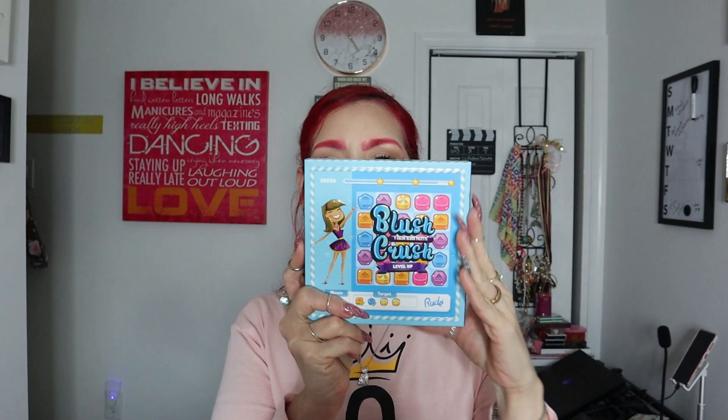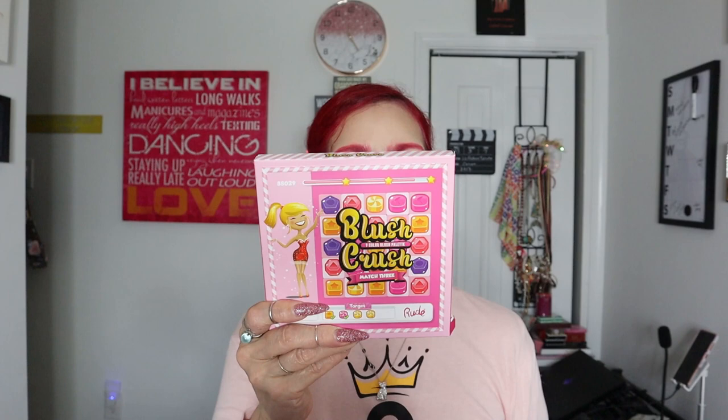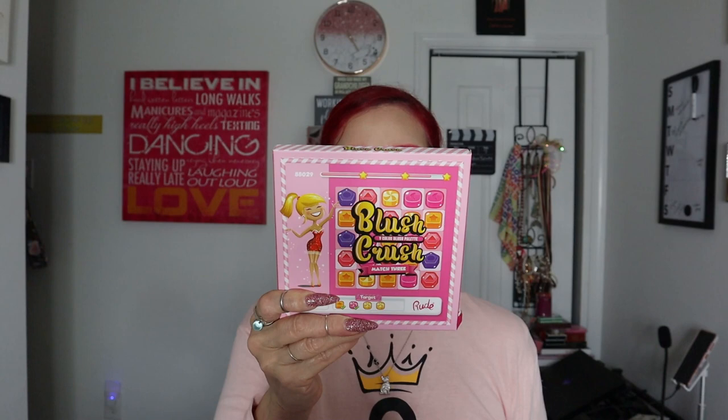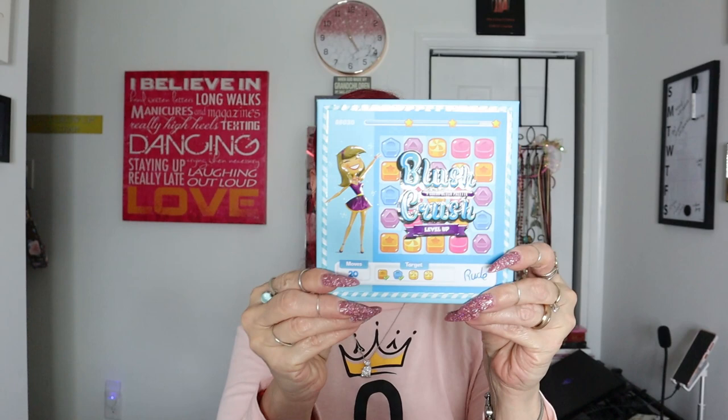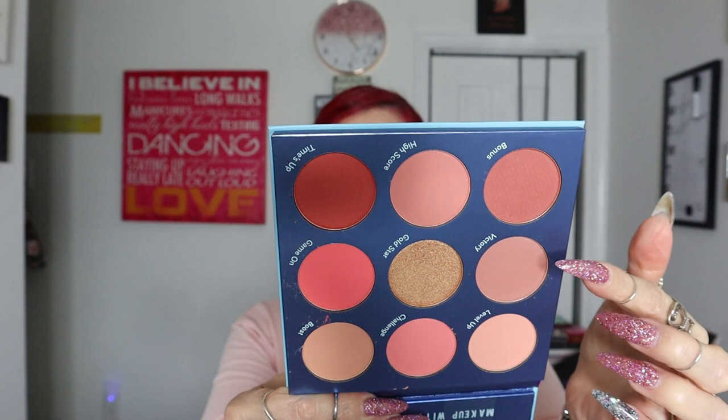Then I saw this one. And this one says blush, crush. And this is a 9-color blush palette. Oh, yeah. This one says, score the blush crush leaderboard with 9 blush shades to deliver a rosy flush. Wear each shade alone or match 3 or more to level up the look. But it's the palette, guys. The palette always does it. And this is how it looks. And the shades are more like peachier and lighter, like lighter peachy or lighter pinky. Really, really, this one is really light.